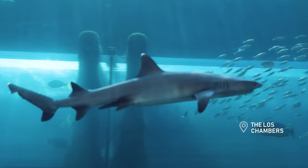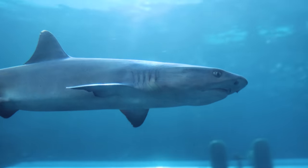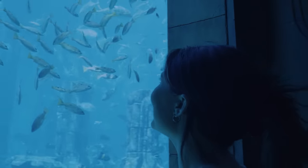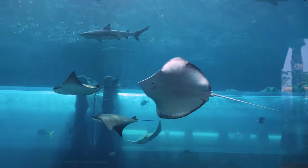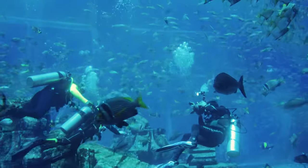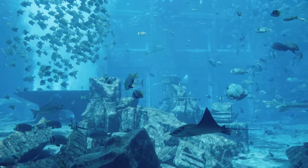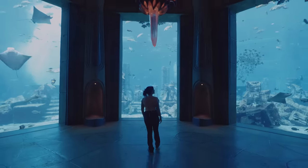Now we're diving into the Lost Chambers Aquarium, home to over 65,000 marine animals, including 250 species. Can you believe you'll be surrounded by 11 million liters of water? And you can even go scuba diving. Explore the intertwining tunnels as you're taken on a journey inspired by the lost city of Atlantis.